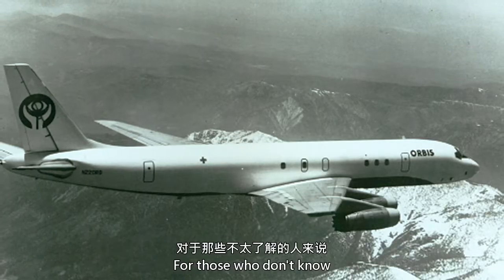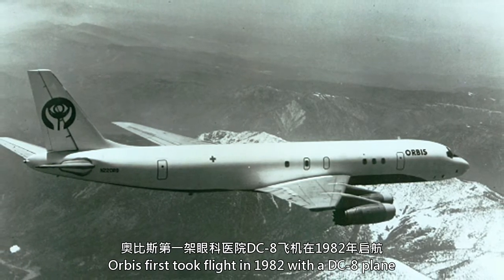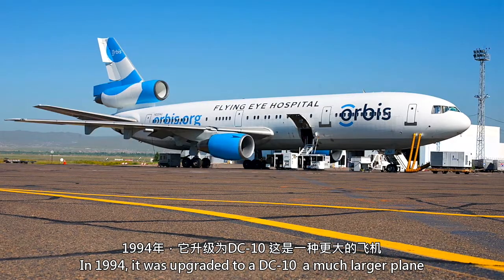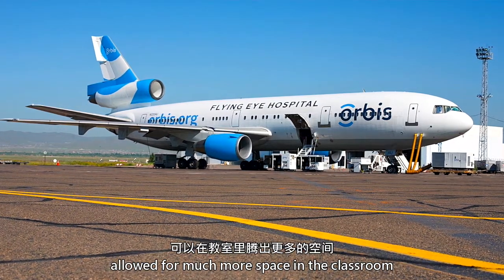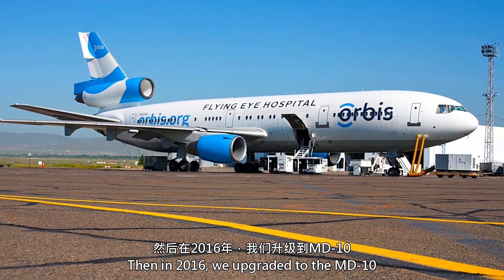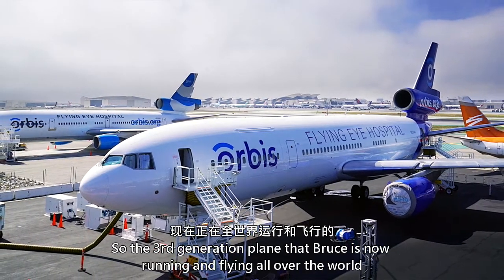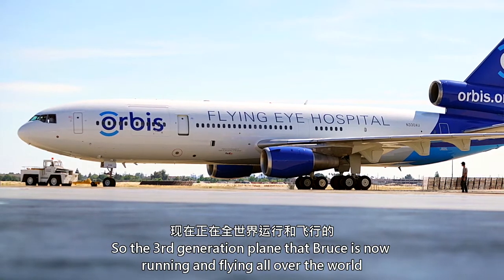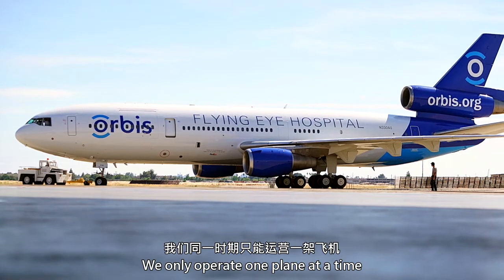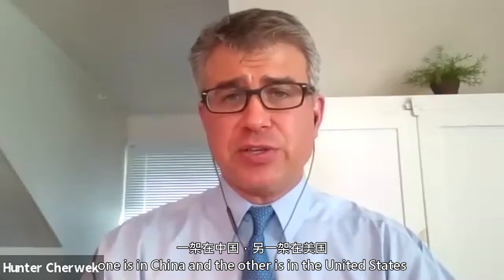For those who don't know, Orbis first took flight in 1982 with a DC-8 plane. In 1994, it was upgraded to a DC-10. It's a much larger plane, allowed for much more space in the classroom. And then in 2016, we upgraded to the MD-10. So the third generation plane that Bruce is now running and flying all over the world is the third plane that Orbis has operated. We only operate one plane at a time. The prior two planes are actually in museums. One is in China, the other is in the United States.